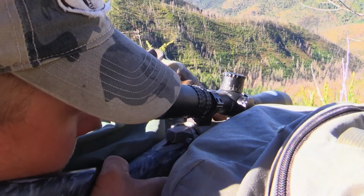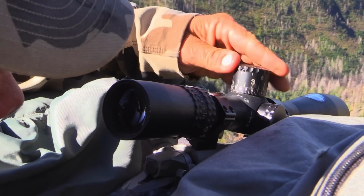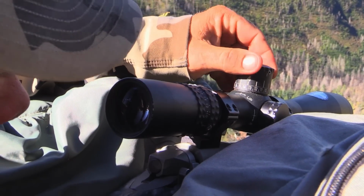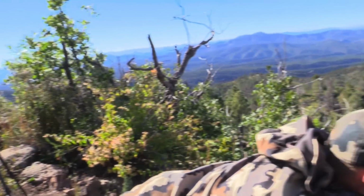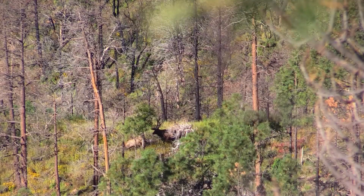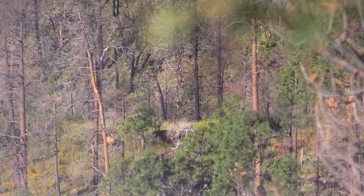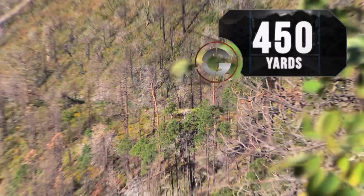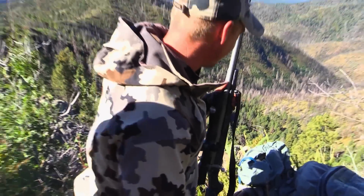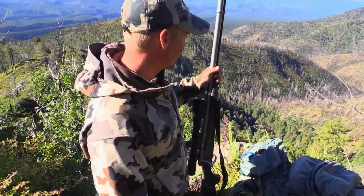What's the range, Mike? 450, dial the 410. Hey, you dropped him, buddy. Nice shot, huh? 410 yards.